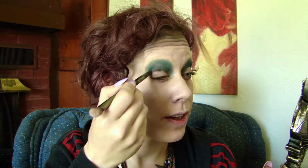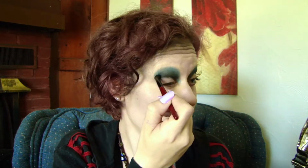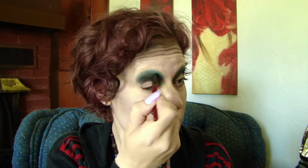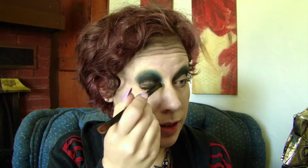Normally, I would put a nice highlight in this inner corner, but again, since we're going for kind of creepy, I want it to be a lot darker than I would usually do it. Now I'm just gonna lay down some black in the crease. This brush sucks. If your brush isn't working for you, find one that does. And again, I'm not worrying too much about this looking all beautiful and polished, because this is gonna be a messy look. It's a messy style. I'm not as worried about it being perfectly blended in this area and everything. It just needs to look crazy. And again, lots of black over the lid.